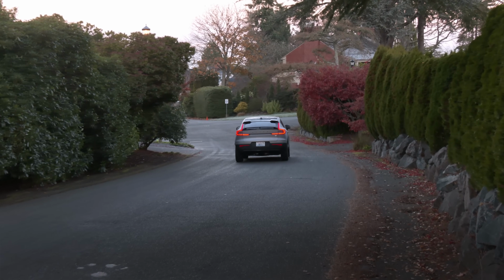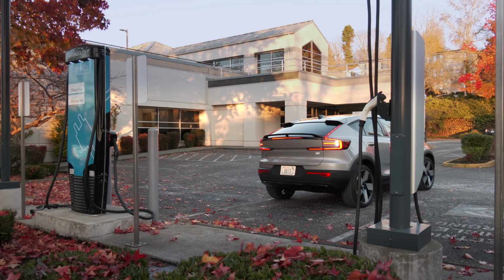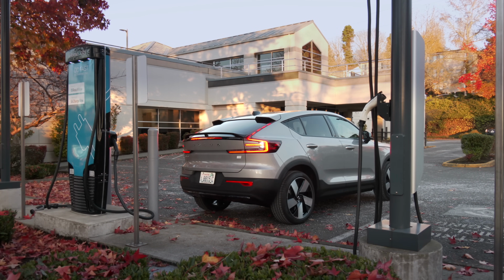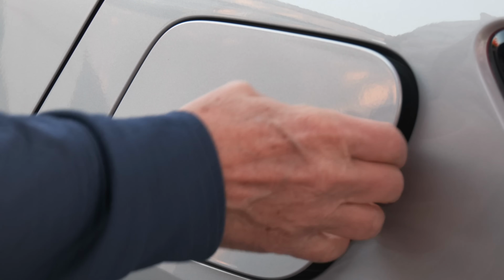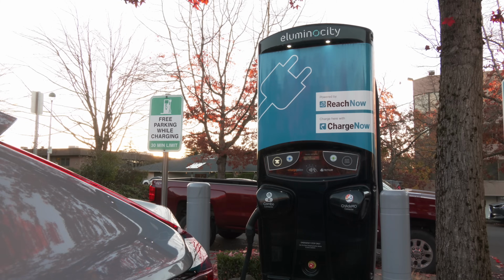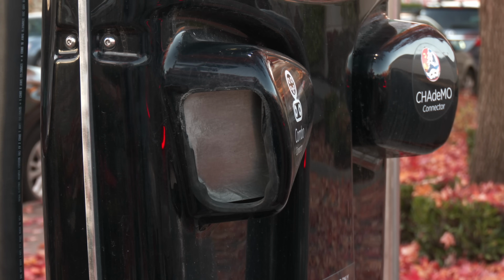Know your needs. I'm a fan of EVs. They aren't for everyone. Between crowded stations and malfunctioning terminals, I had a hard time finding DC fast chargers to test the charge curve this week. Ultimately, I settled for this one that maxed out at 50 kilowatts.